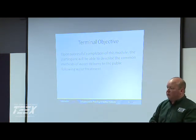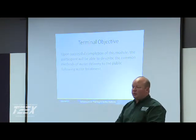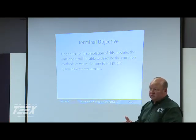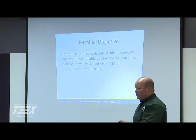It doesn't matter how good Bonnie's treating the water if we don't have good infrastructure. We're not able to move that water properly, have the right pressure, get it out to the customer, meter it well, and make sure we're charging for what we're providing. Then it's all for naught. And that's what we keep talking about.